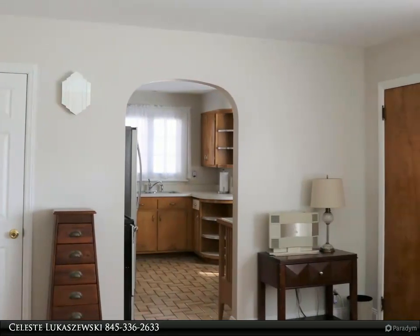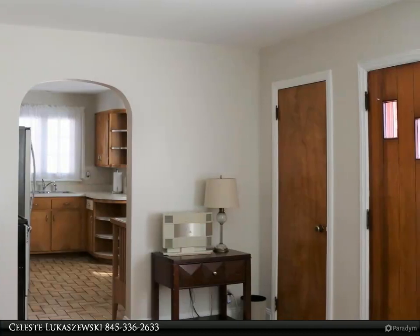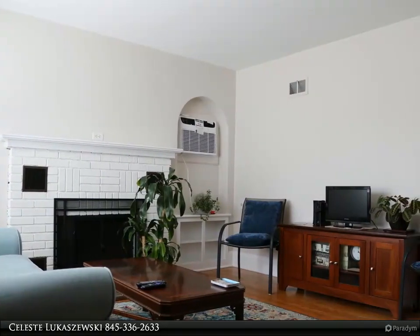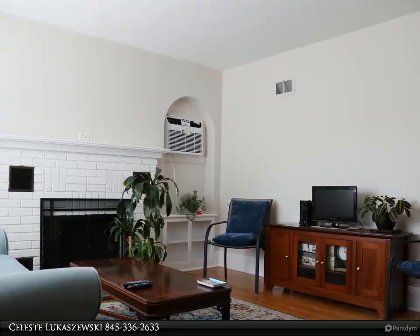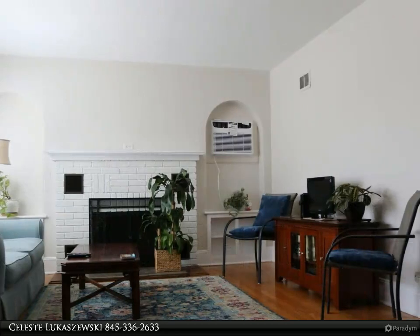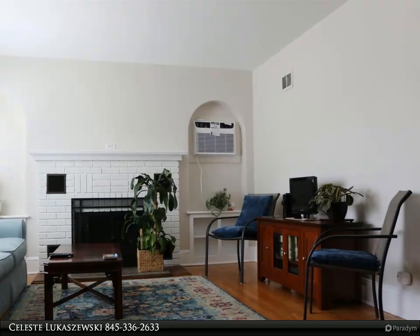The eat-in kitchen offers plenty of space for meal prep and entertaining, with beautiful solid wood cabinets and plenty of counter space. You'll love cooking in this bright and airy kitchen. The second floor features a large open additional bedroom, complete with a walk-in closet for all of your storage needs.